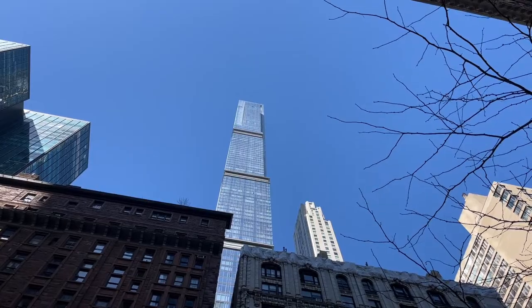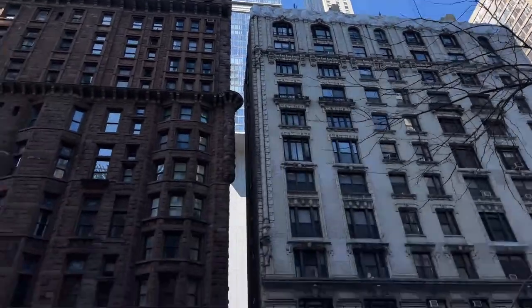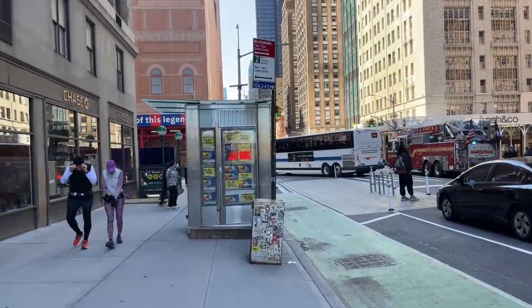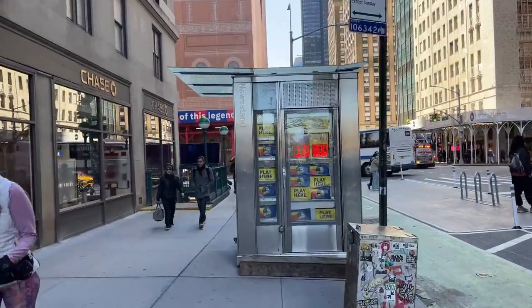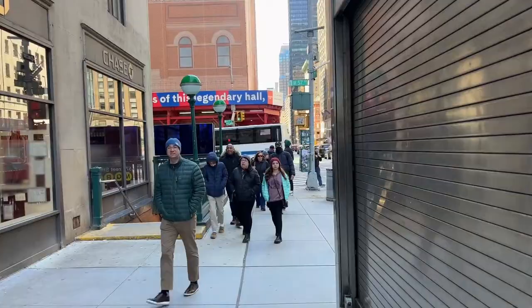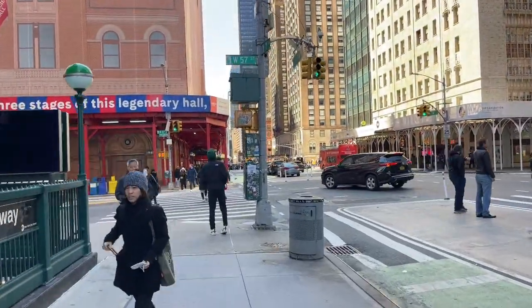This is Central Park Tower. That's the tallest building on Billionaire's Row. That was also done by Extel. But the pipeline is pretty robust for new construction in the city. The only problem is the pipeline for new residential construction is not as robust as I'd like to see, particularly on the rental side.